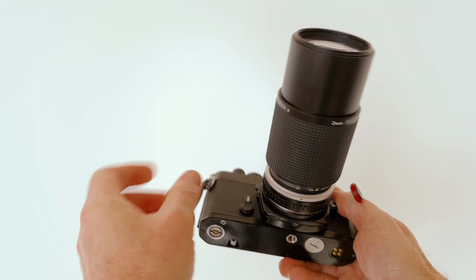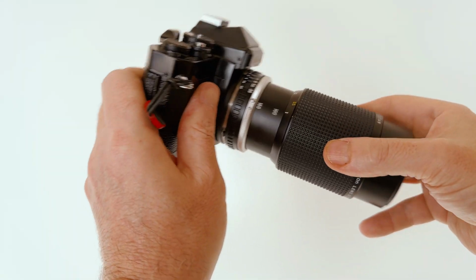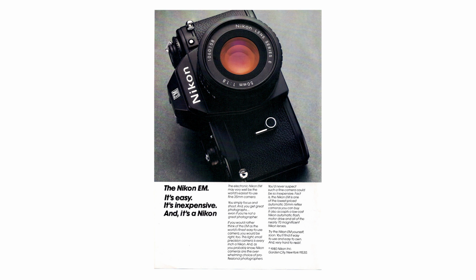The 75-150 isn't a natural fit for the street, but it did allow me to pick out the details, and its focal range forced me to maintain a comfortable distance both physically and emotionally. The lens was originally released in 1980 to accessorize the Nikon EM SLR camera. I have two of those cameras.